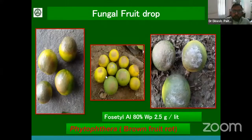Then Phytophthora. Phytophthora fruit drop is also called brown fruit rot. Particularly when in September onwards we experience too much rain, such type of drop is experienced in mandarin and in sweet oranges. Then Fosetyl-Al 80% WP at 2.5 gram per liter is effective for the control of this fungal Phytophthora or brown fruit rot.